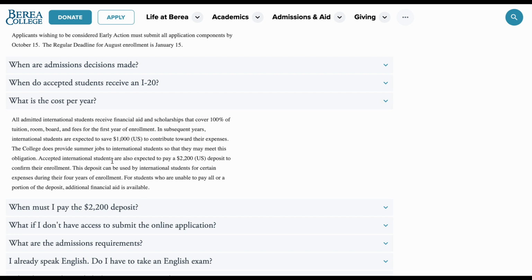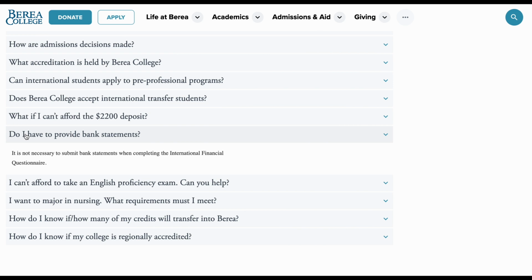Accepted international students are also expected to pay a $2,200 deposit to confirm their enrollment. This deposit can be used by international students for certain expenses during their 4 years of enrollment. For students who are unable to pay all or a portion of the deposit, additional financial aid is available. Do I have to provide bank statements? It is not necessary to submit bank statements when completing the International Financial Questionnaire.